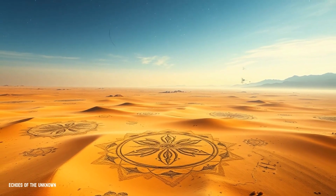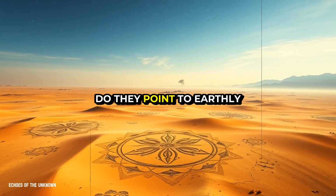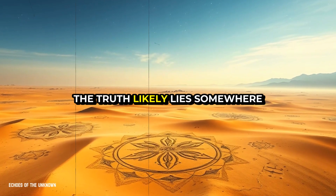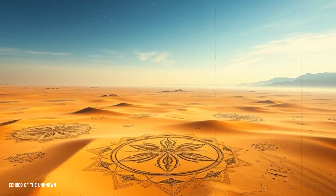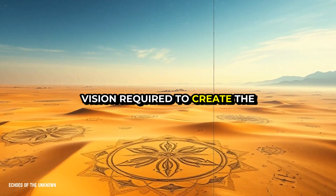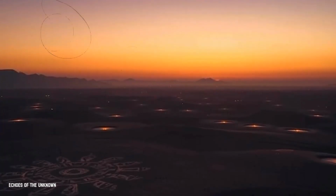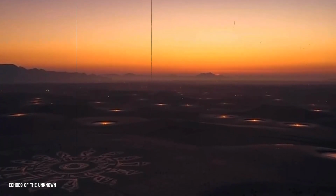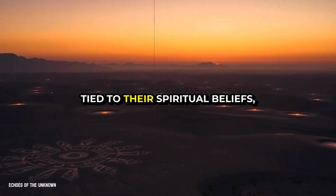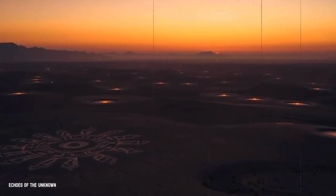So, what do these discoveries tell us about the origins of the lines? Do they point to earthly ingenuity or divine inspiration? The truth likely lies somewhere in between. The sophisticated engineering and artistic vision required to create the lines speak to the remarkable capabilities of the Nazca people. Yet, their careful alignment with natural and celestial features suggests that the lines were deeply tied to their spiritual beliefs, perhaps as offerings or messages to the gods they worshipped.